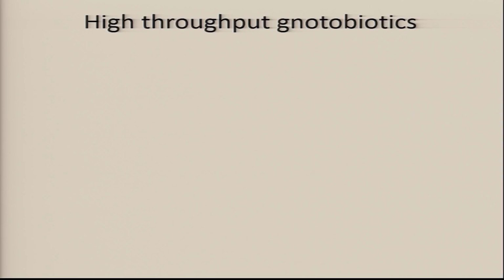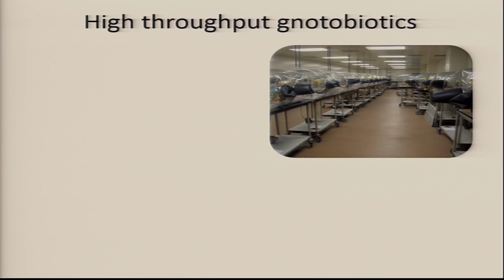So because of that, we do quite a bit of gnotobiotics. This is the gnotobiotic facility at WashU. I should take a picture of ours, but it's in Manhattan. It's more crowded, and it's spread apart in a bunch of different rooms. But more or less, we have the same type of setup, just vertically distributed.